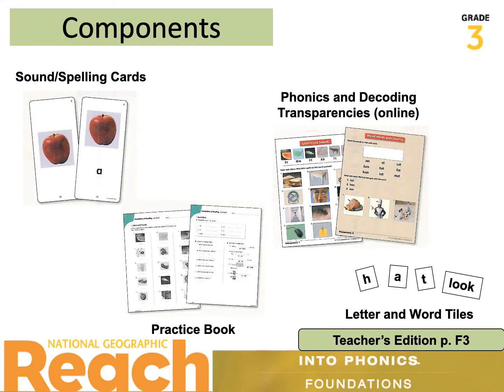We will now review the components that are utilized within the Foundations of Reading component of Reach into Phonics Foundations. First, you will notice the sound spelling cards. These are found online for both teacher and student. You will also see practice book pages that will allow students to reinforce skills that have been taught within the lessons. You will see the Phonics and Decoding transparencies that are found online, and the letter and word tiles that are available. These are also located in your Teacher's Edition on page F3.